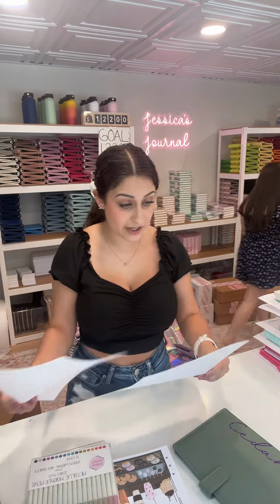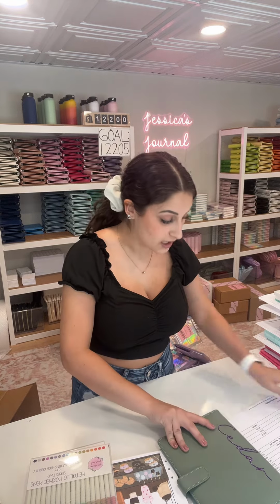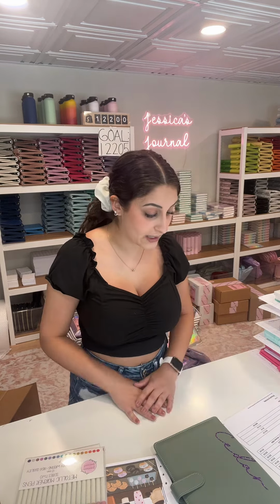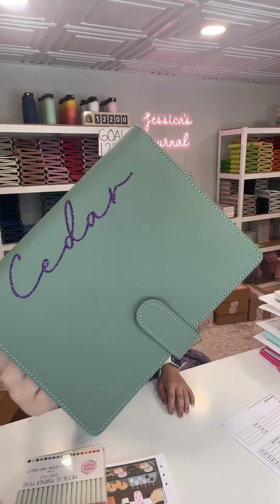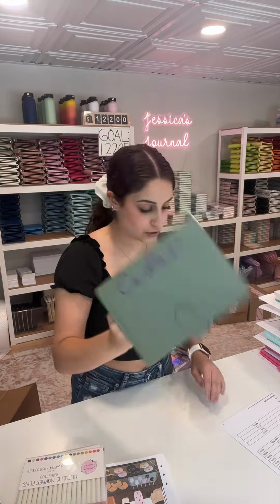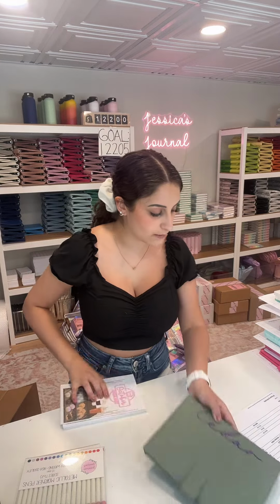So this order here is for Vivian H. This is order number 12,015. This is a very big order. First of all, we have an ultimate starter kit. This is a really pretty personalization. Sage green with cedar on it in purple glitter, in a trendy script font. They did August through October monthly theme spreads along with the 10 spreads it comes with.